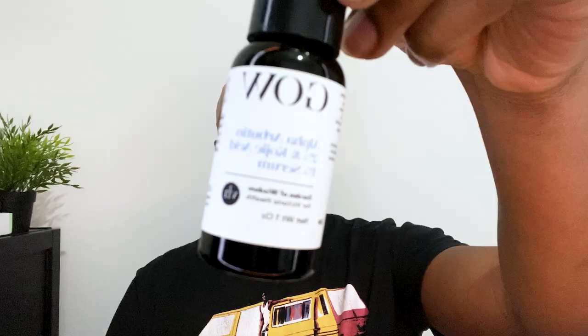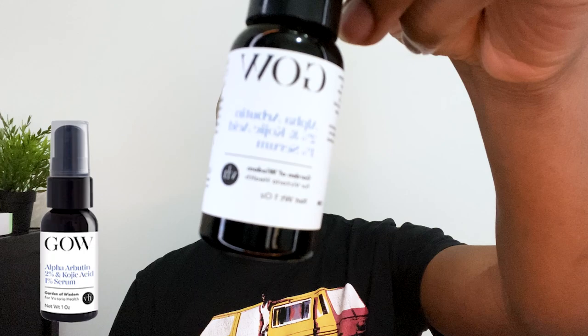I don't know if you can see it, but this is the Garden of Wisdom Alpha Arbutin and Kojic Acid. Now, it's actually slightly misleading because it has more amazing ingredients in it. It has niacinamide and vitamin C, or a derivative of vitamin C. So what you've got here is essentially four tyrosinase inhibitors. A tyrosinase inhibitor is something which controls the overproduction of melanin, and this can happen in a multitude of ways. If you want more detail, you can go back to my in-depth video on hyperpigmentation. The reason why I think this product is amazing and why it's worked so well for me is because with four different ingredients, it tackles hyperpigmentation in four different ways, which I find to be extremely important.